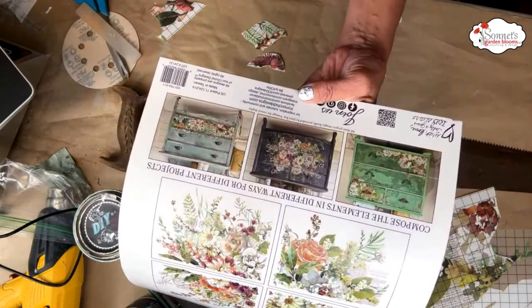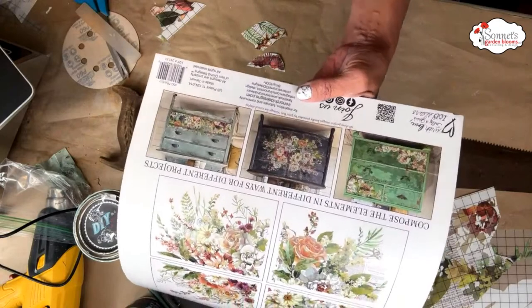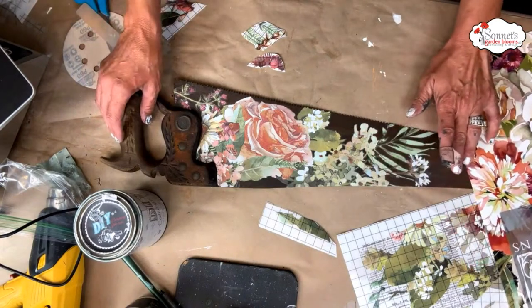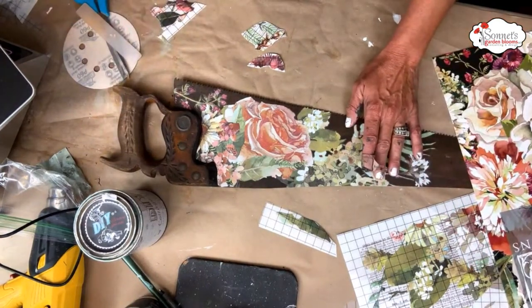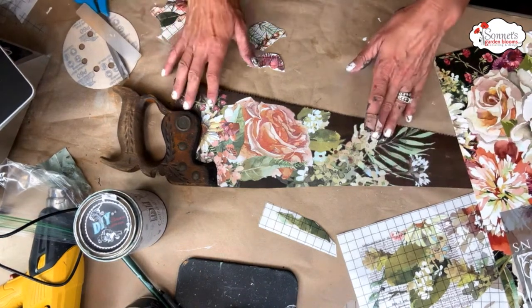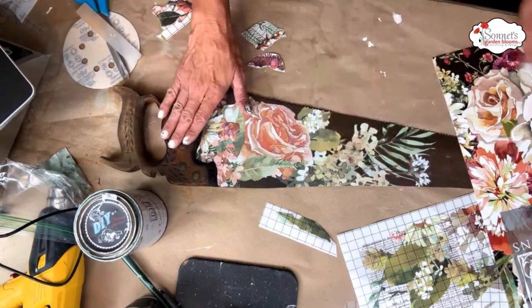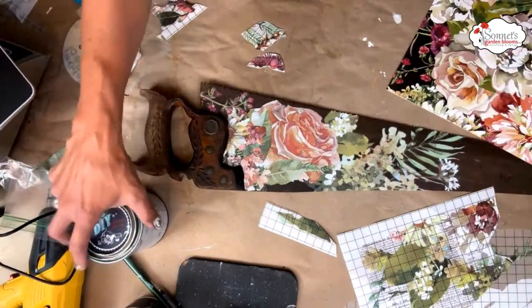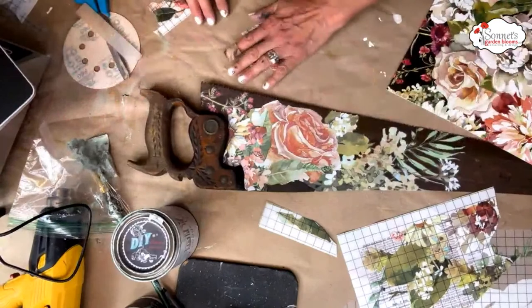Hold off on oil until you're 100% sure you're not going to paint it. Okay. Jan says, I learned so much from you, Sonnet. Oh, good. Thank you. Let's see here. Hold off on the oil until you're 100% sure you're not going to paint it. Yeah, that's a good point. So the reason I thought about painting it is because, now where's my little stick?